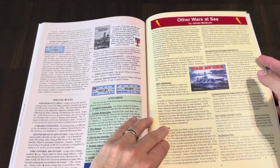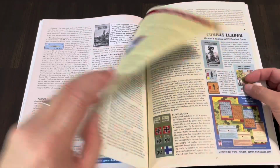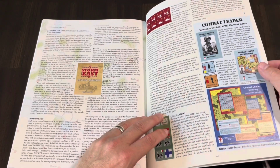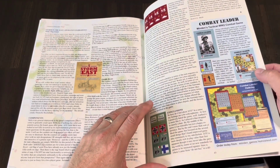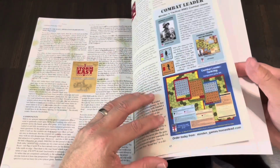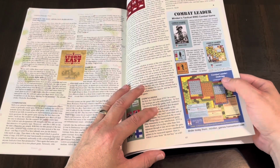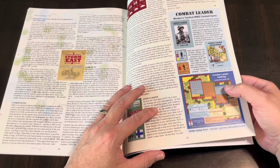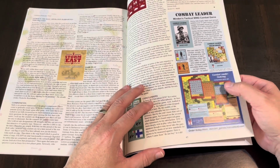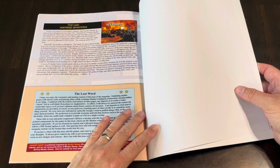Other Wars at Sea. Great game there, classic War at Sea. And here's Combat Leader, which is a Minden game. And here, this is one of those battle packs, I think, where you can buy, and they'll give you some thicker cut, not necessarily die cut, but thicker counters to cut out, on a little bit thicker paper for you. And there's the end of it.